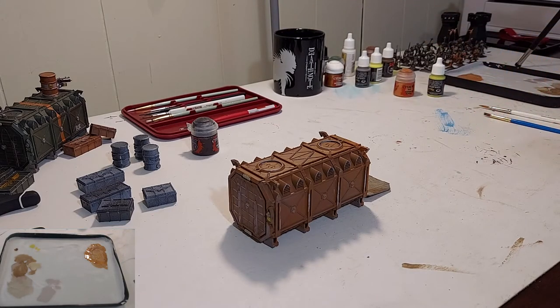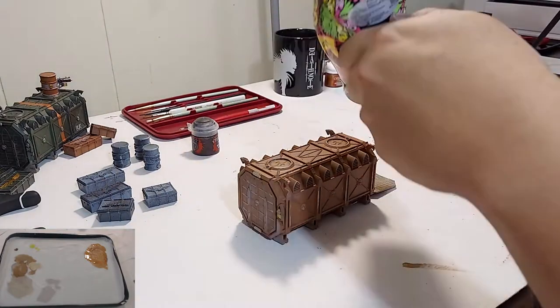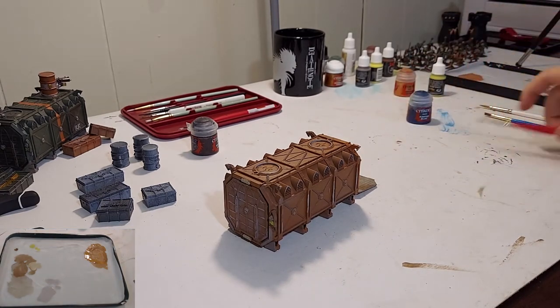I think what I want to do though is add a couple stripes to it, kind of like how I did the other one. So let's dry this. Let's paint a couple stripes on this. You know what I think is going to look really good with this? Cantor Blue. Blue and orange. Natural complements. Look at me, I know the color wheel.